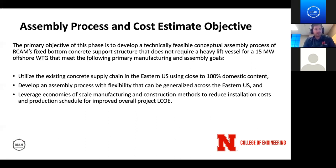Our first main objective was to utilize the existing concrete supply chain in the eastern United States with 100% domestic content. That was a good result of our project, as well as developing a process with the flexibility that can be generalized across all of the eastern US. And there's some potential with leveraging some economies of scale and some advanced construction methods. We feel like there's an opportunity to reduce some costs and production schedule to improve the overall LCOE as well with this design concept. Next slide, please, Jason.